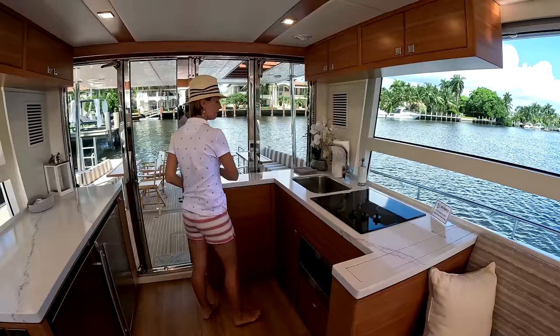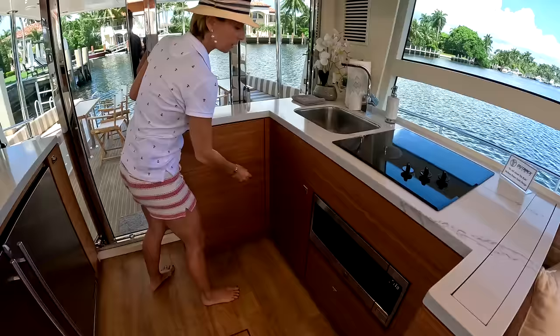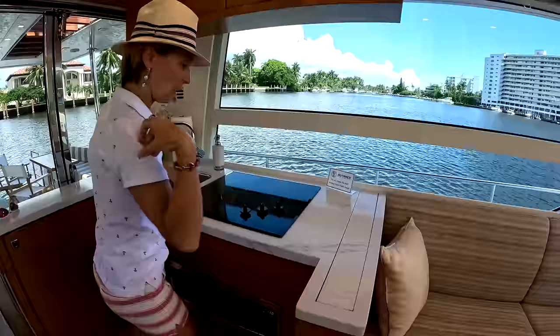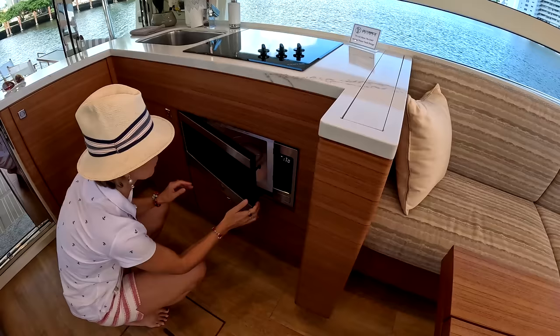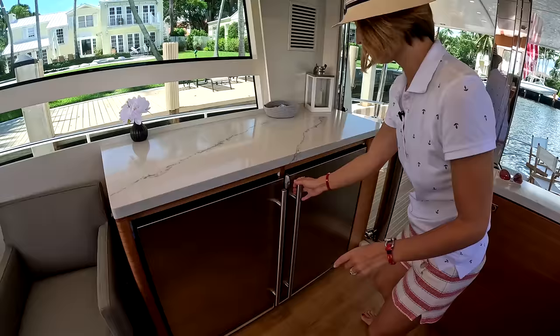Okay, so we have a large sink here. We have a bit of storage, kind of narrow here, but it works. A bit of storage underneath this sink. There's a trash can. We have a 3-burner cooktop. We have some upper storage right here. Then we have a microwave, right? Yep, regular microwave. And we have a little drawer here. And then on this side, we have a bit of storage here and then a pretty large fridge, freezer, you can use them either way. They could be fridge or freezer. Yeah, you can set them the way you want them.